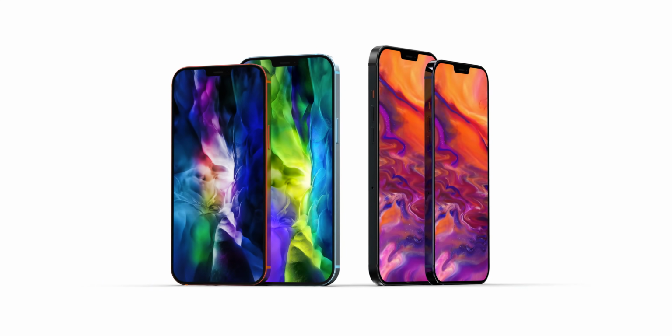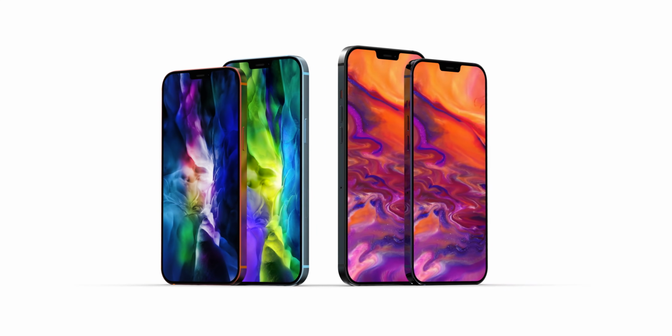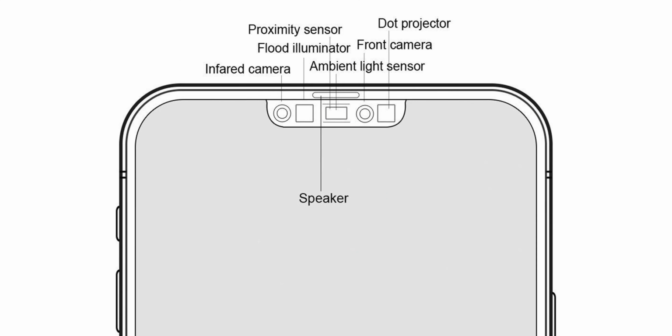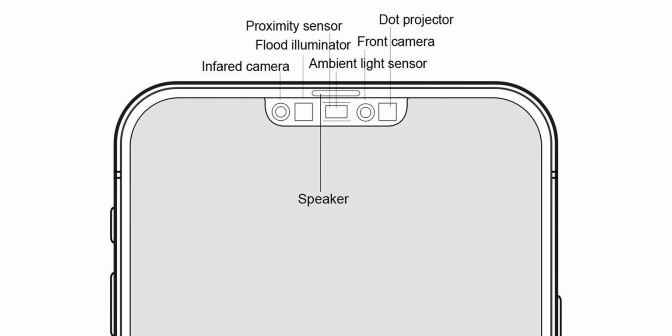It looks amazing. In our concept, we were a little eager on the bezels, so those will not be quite as thin, but still super sleek. We were about 0.3 millimeters off here. So Apple will be shrinking the bezels by about 0.5 to 0.6 millimeters.